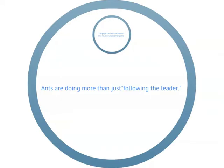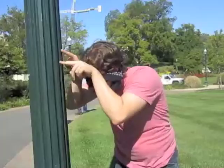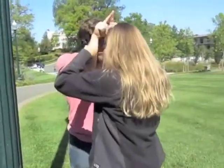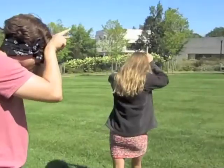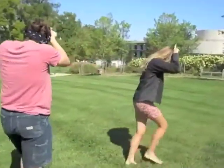With each subsequent generation, the pupils help to find straighter and cleaner ways to the food. Touching the antennae is a way to let the other ant know that it is needed. Here, they are following the pheromone trail back to the food.